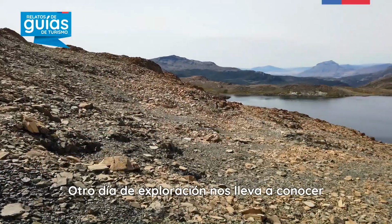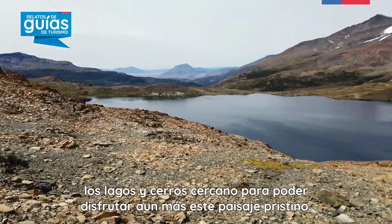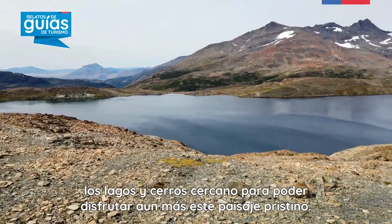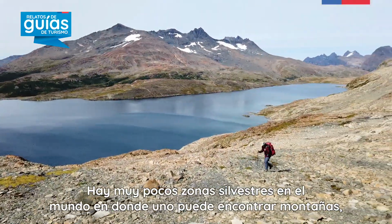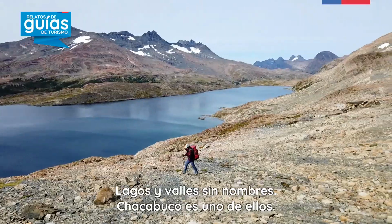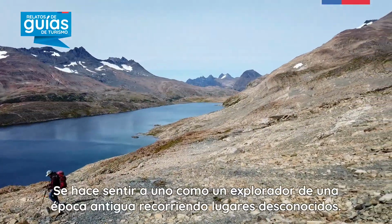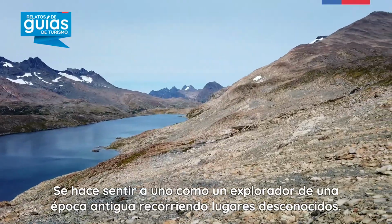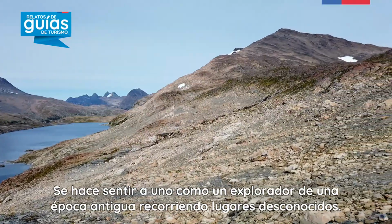Another day of exploration takes us to discover surrounding lakes and smaller hills to enjoy more profoundly this untouched landscape. There are very few wilderness places in the world where you can find unnamed mountains, lakes, and valleys. Chacabuco is one of them. It makes you feel like you are an explorer from an earlier age and wander in previously untrodden places.